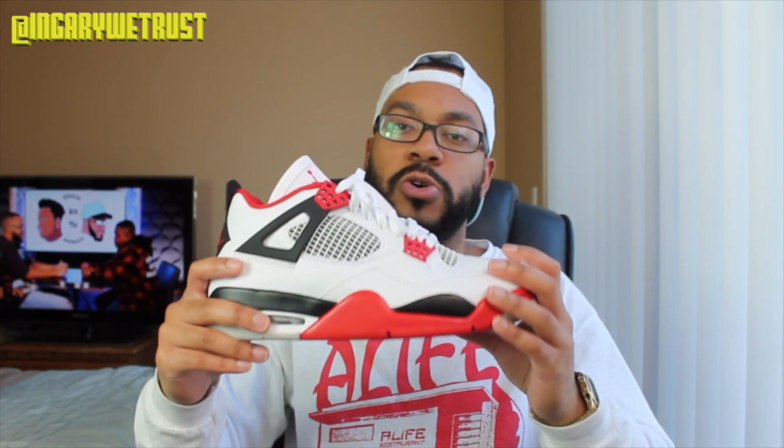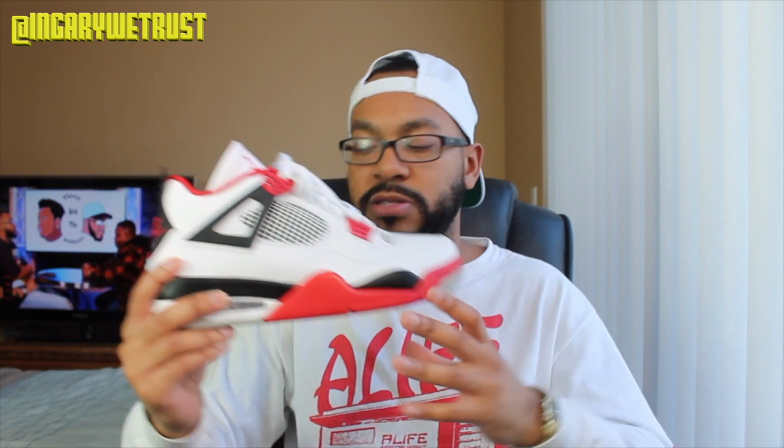I didn't really want them that crazy, because the Fire Red 4s were honestly one of those sneakers where I'd rather have the Weitzman 4s, or the Bred 4s. These were just another OG colorway that I was never really crazy about. But I knew for a fact I was going to grow to love them even more further down the year, so I was like, you know what, might as well cop them for retail now while I can.